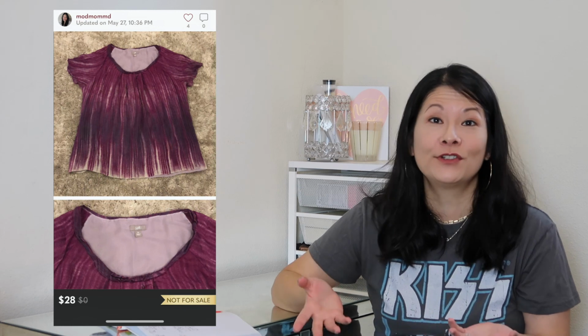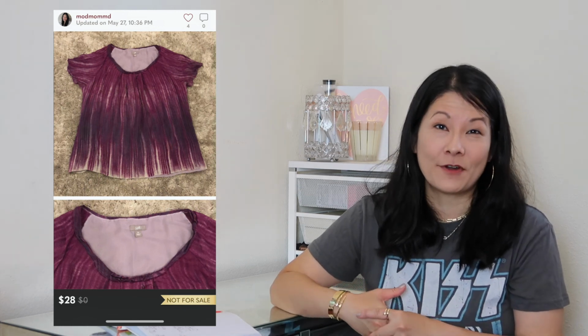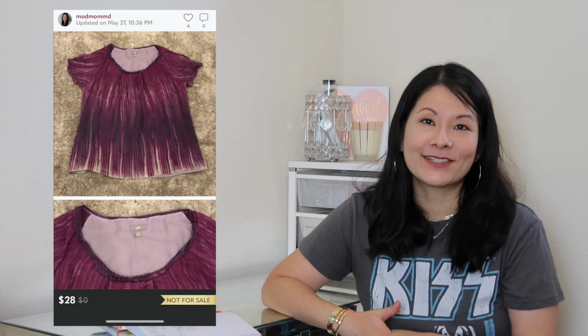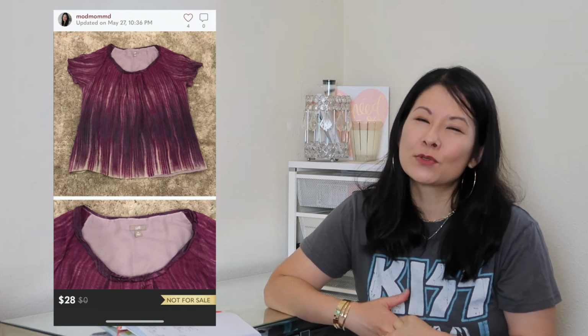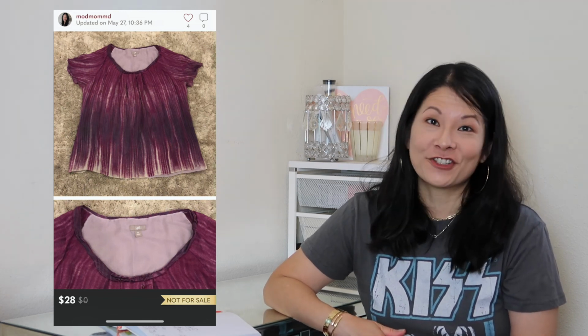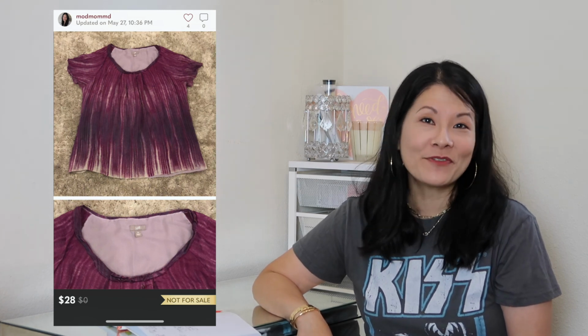So this was true. This item had sat on Poshmark for many, many months, maybe even about a year or so, and hadn't sold. But I put it on eBay and it sold pretty quickly. So I was very excited about that. It was also in a size extra large. So I did ultimately sell this beautiful top on eBay for a best offer of $23.